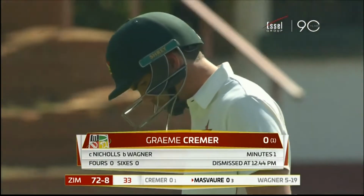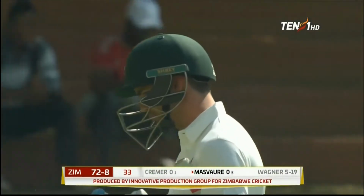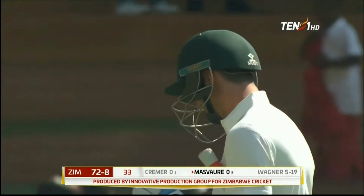Like you say, Jeremy, it's just starved for room, really. It was just that awkward line and length that the ball just keeps riding. Cremer goes for 0, and Zimbabwe 72 for 8.